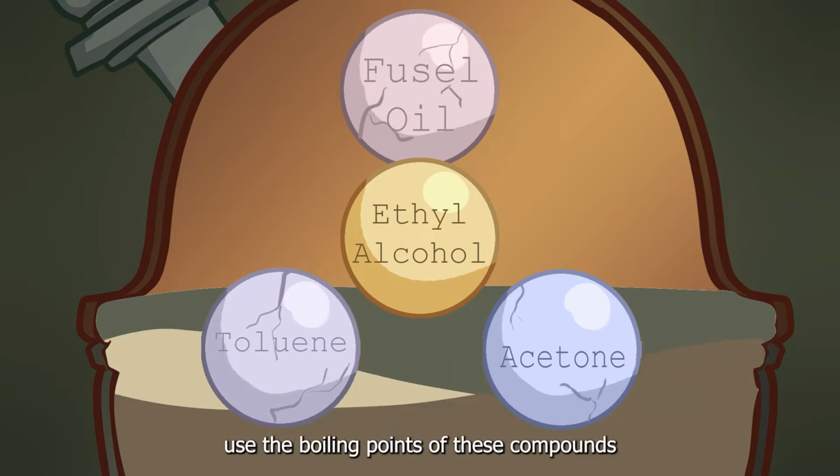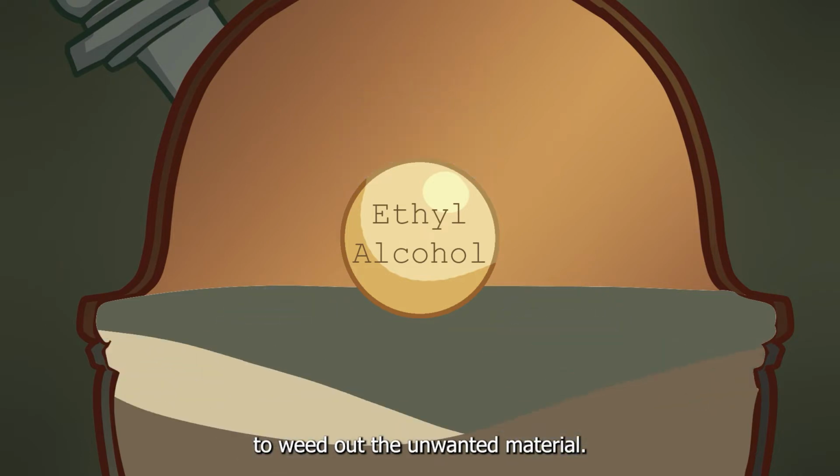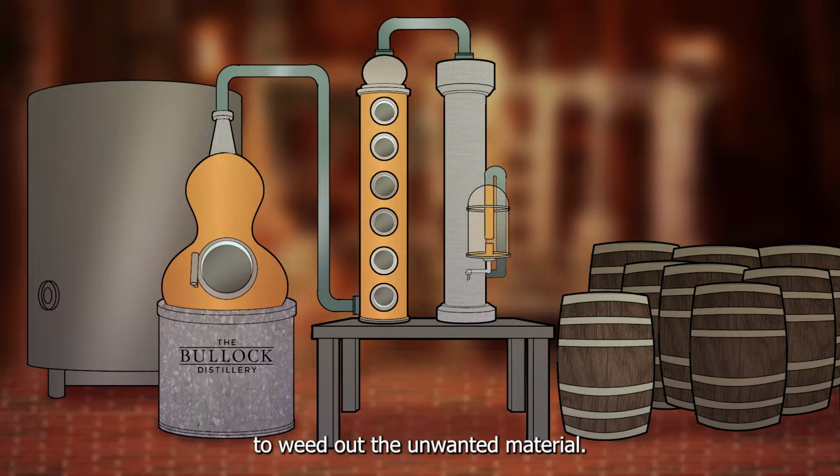Our distillers use the boiling points of these compounds to weed out the unwanted material. At the Bullock Distillery, we strive for the highest purity possible in our product. With much patience and a steady heat source, our distillers can remove the finest imperfections.